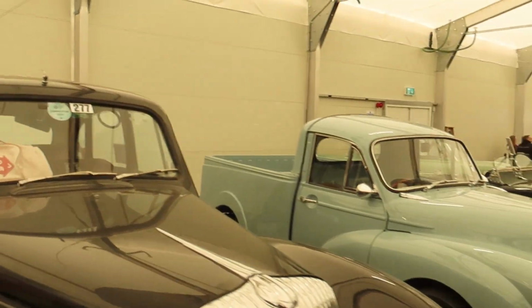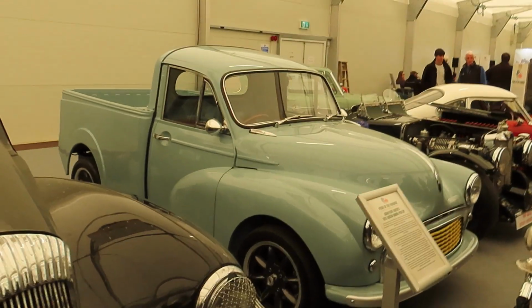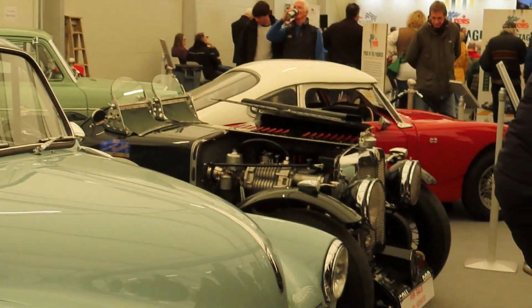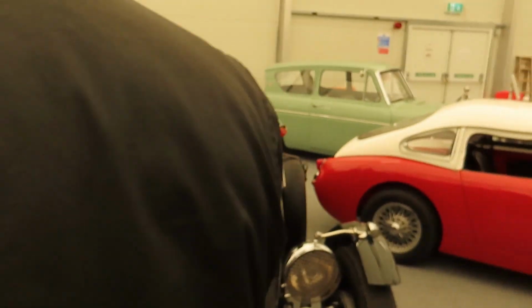And then got a bit of a modified. I can see mini lights on that Moggy Minor pickup. I can see a nice MG on that. Little correction, because of the grille, that is the Austin. Actually, so that's the Austin 500 van and not a Morris Minor van. If we just sneak through here, we can see a lovely old MG.